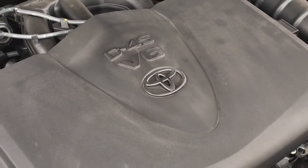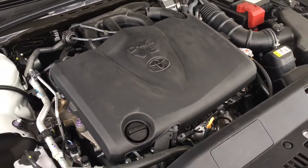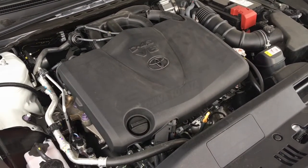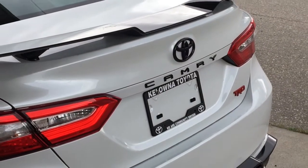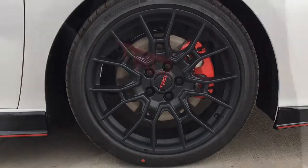Driving enthusiasts will love the 301 horsepower 3.5-liter six-cylinder engine mated to an 8-speed automatic transmission. The Camry TRD is sure to impress with a wider, longer, and lower stance and enhanced suspension and exhaust.